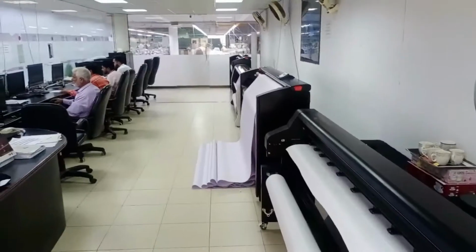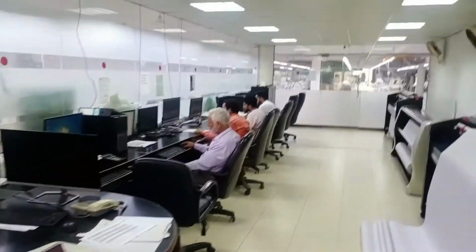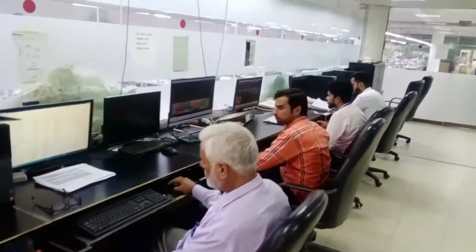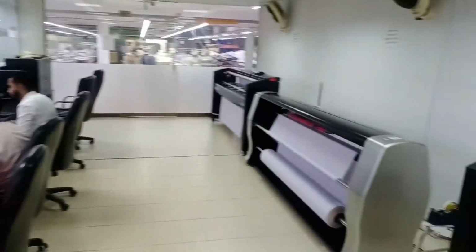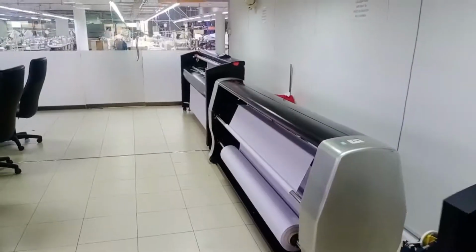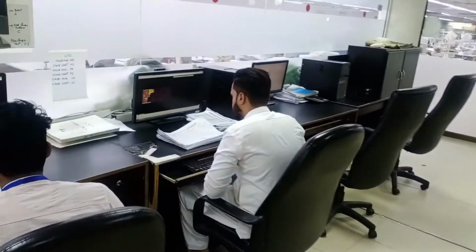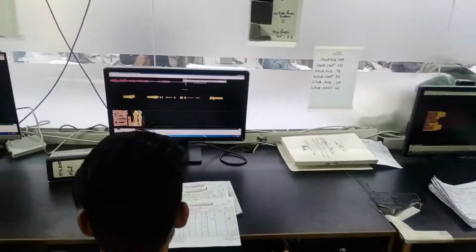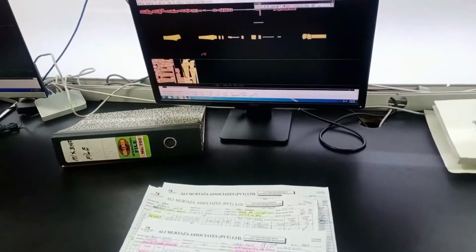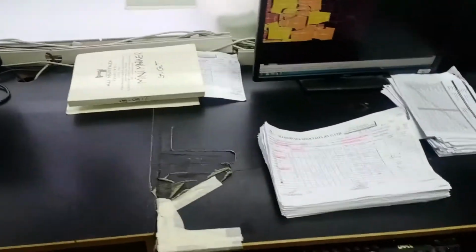This is our CAD room. We use Toggle 14 and we have 4 Gerber plotters. They are calibrated on a daily basis. The records are maintained and kept properly.